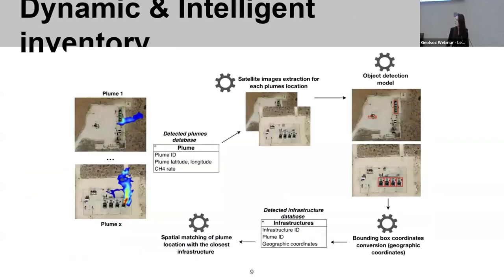So then if we gather all these components, the detection of all the infrastructure and also the matching process, we can move to a new kind of methane emission inventory.